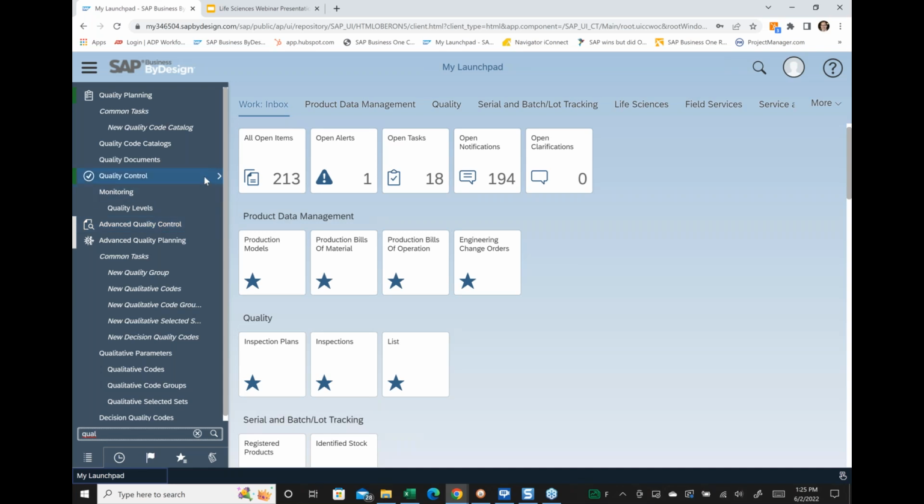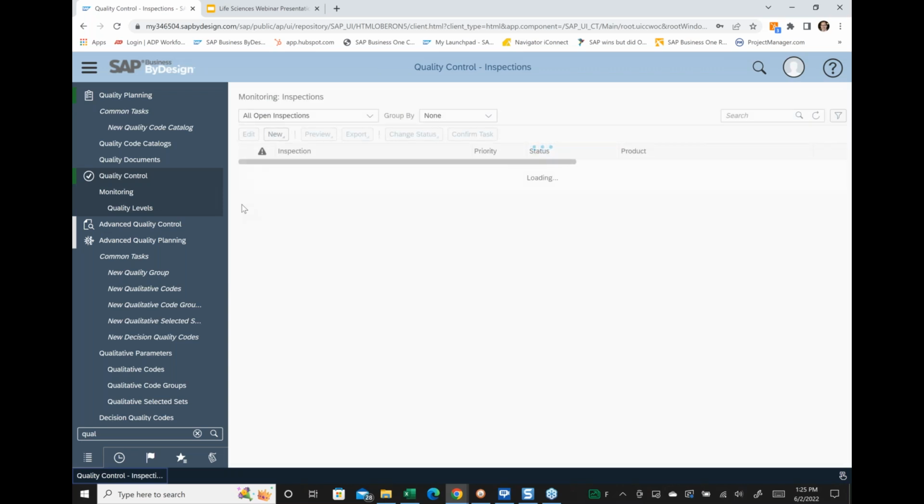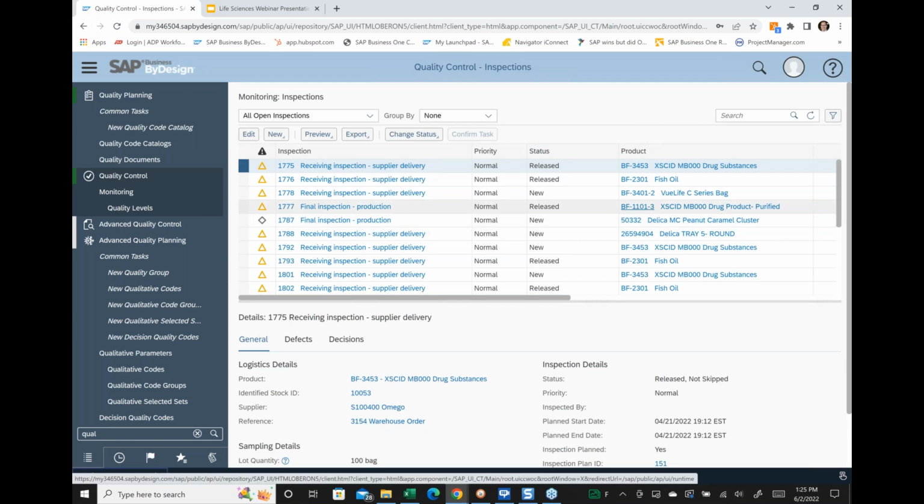So as I take a look at quality control, I'm going to just quickly go into my inspections. And what I'm going to see is, if you remember, I had an inspection step on my bill of operations. When I completed that, when I reported some output on that particular production order, it will automatically trigger, based upon my final inspection setup of this particular inspection plan, an inspection, send an alert, say it needs to be inspected.